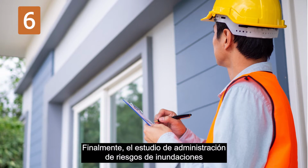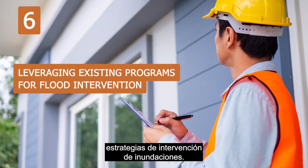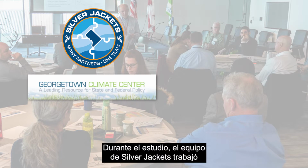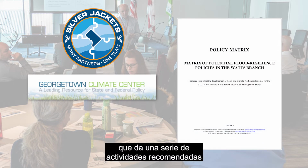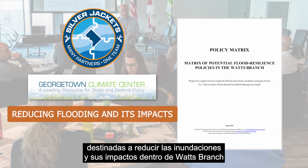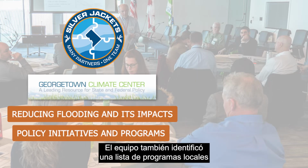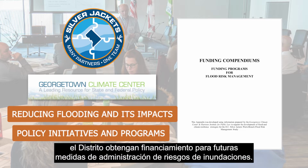Finally, the Watts Branch Flood Risk Management Study recommends leveraging existing local and federal programs for implementation of flood intervention strategies. During the study, the Silver Jackets team worked closely with the Georgetown University Climate Center to develop a policy matrix, which provides a series of recommended activities aimed at reducing flooding and its impact within the Watts Branch by taking advantage of existing policy initiatives and programs. The team also identified a list of existing local and federal programs that could provide a good starting point for property owners and the district to obtain funding for future flood risk management measures.